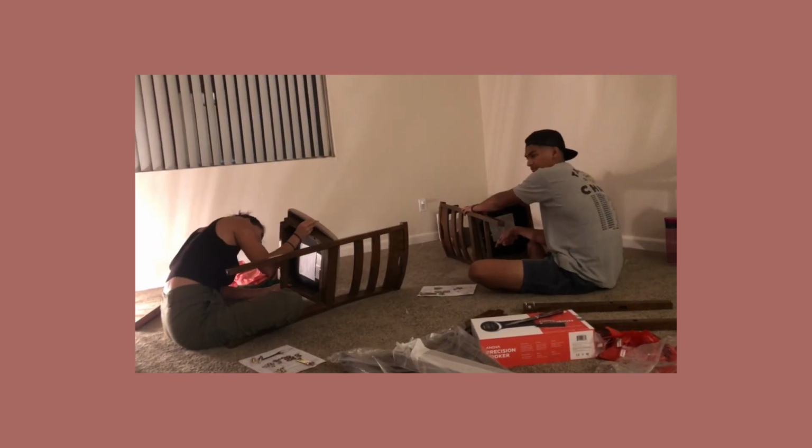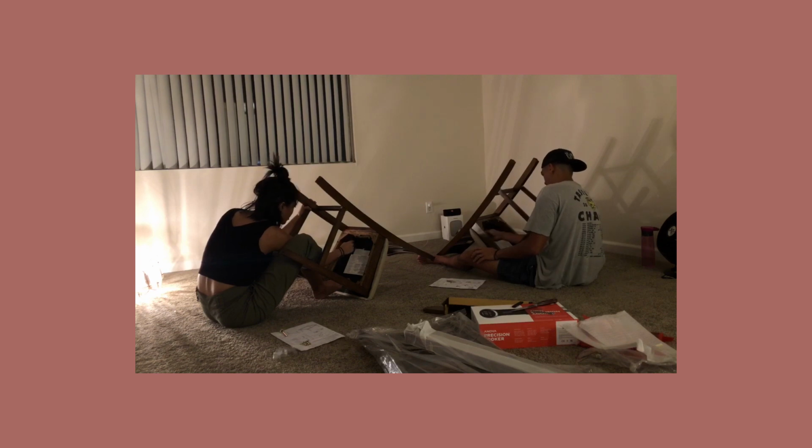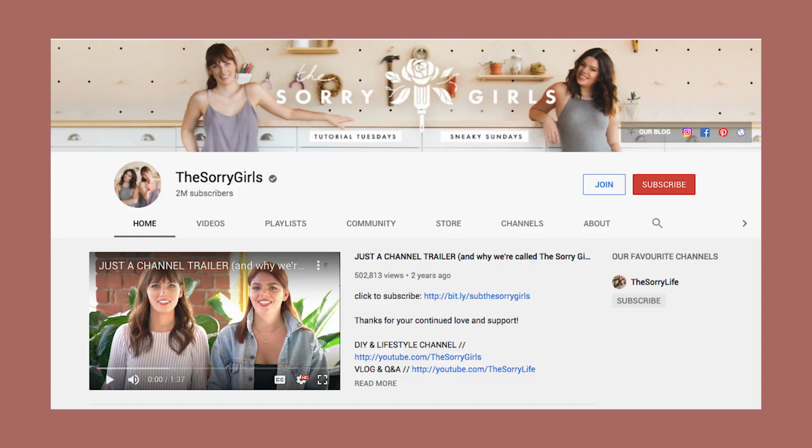I don't have any experience building anything from scratch. I've assembled furniture before, but I don't think that really counts. And I'm not even close to the Sorry Girls DIY level, but I went for it anyway.